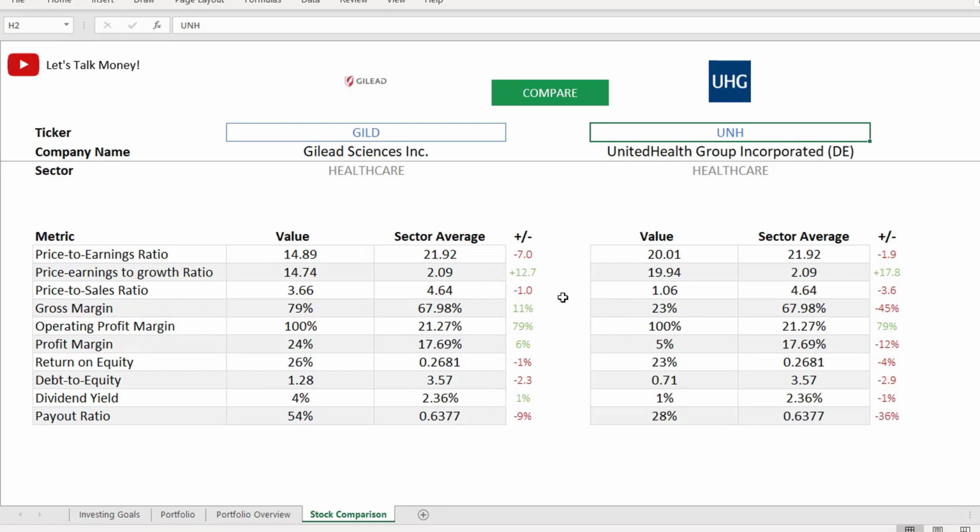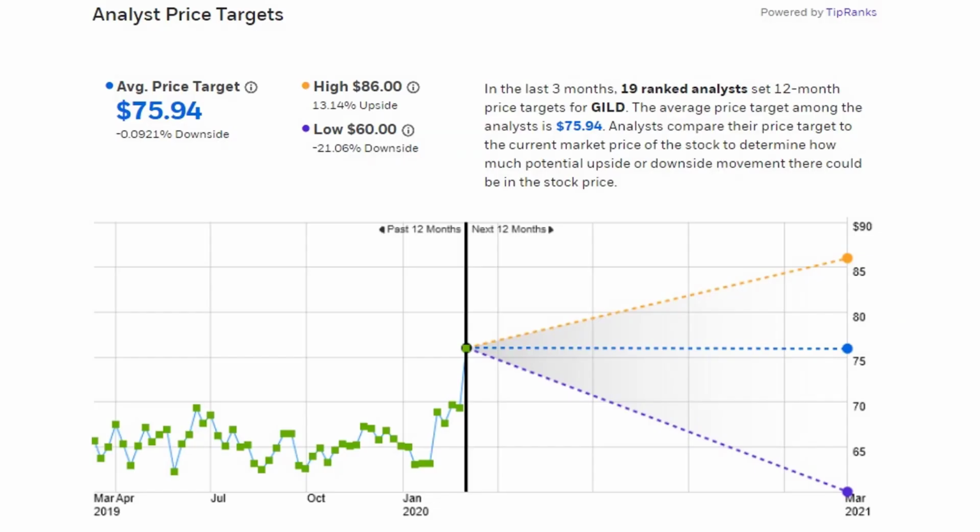So here Gilead has a clear advantage in the valuation with 15 times PE ratio against that 20 times for United Health. Gilead's focus on HIV and hepatitis drugs, 2 of the highest profit margins for drug makers, means it also has the lead here in these profit margins. Where Gilead falls behind is in this higher debt to equity ratio and a higher payout ratio, though I'm not sure I'd even consider United Health a dividend stock with just a 1% yield. Analyst price targets for Gilead range from $60 on the low side to $86 per share over the next year, though earnings are expected slightly lower.